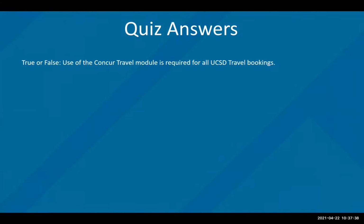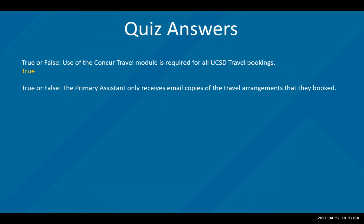Okay, here we go. True or false? Use of the Concur Travel module is required for all UC travel bookings. True. Concur is the only official source for booking business travel. True or false? The primary assistant only receives email copies of the travel arrangements that they booked. That is false. The primary assistant receives emails for all travel arrangements, regardless of who booked the trip.